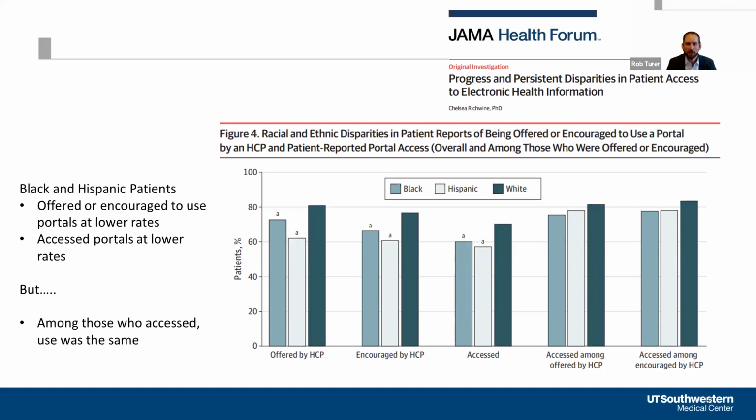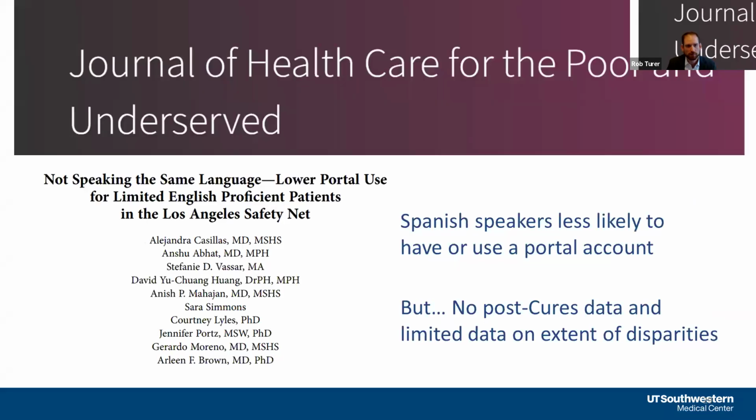This paper from Chelsea Richwine, who works at the office formerly the ONC, looked at racial and ethnic disparities using that same HINTS database, the national survey, to try to identify groups who had been offered or used the portal less than other groups. She identified that Black and Hispanic patients were offered or encouraged to use the portal at lower rates and access the portal at lower rates. That's what you see on the 3 bar charts from the left. But interestingly, and I don't think surprisingly, among those who were offered and did access, there was no difference in use. So this is an exposure problem rather than some other intrinsic reason, cultural reason or otherwise, at least for these 2 groups in general who responded to this survey, and suggests that there may be access and awareness issues in terms of patient portal use.